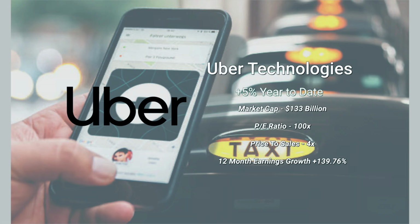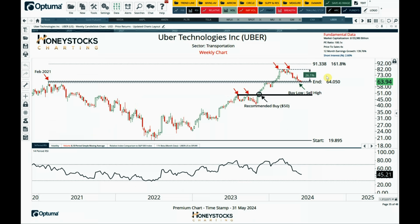Uber. Now, Uber is really at a key level here. I thought about perhaps taking it out of the analysis just because it's very, very tight as to whether it's just going to collapse here. But we are testing these February 2021 levels. I think if there's a definitive bounce here in the next couple of weeks, then it could be a buyable low. But you need to be very, very careful, because if it does break below these levels, then you start to get into a bit of a mess.